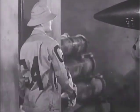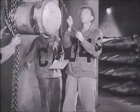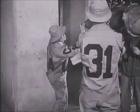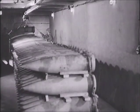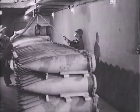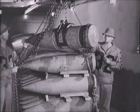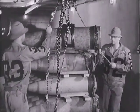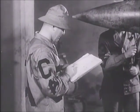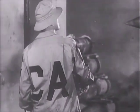There are two standard weights of armor-piercing projectiles for a 12-inch gun, 975 pounds and 1,070 pounds. The detail separates projectiles of approximately the same weight into groups. A uniform group is used for any one firing. Since the mean weight is used in calculating range correction, accuracy of fire is improved by keeping the variations from the mean as small as possible. The chief of ammunition reports the weights of the projectiles to the chief of section, who transmits the information to the range officer.